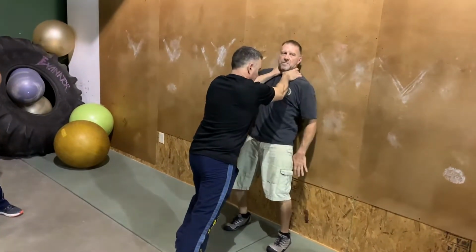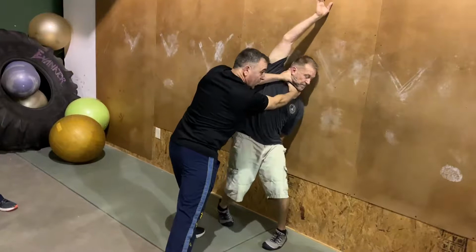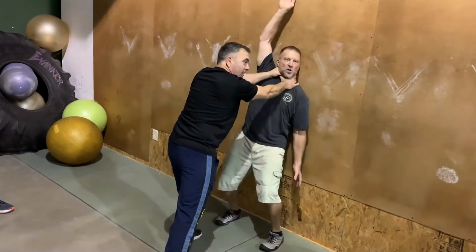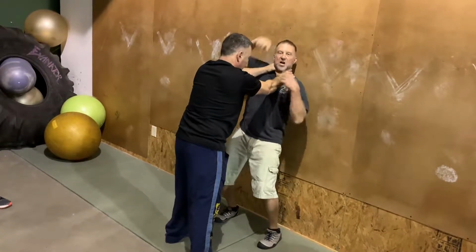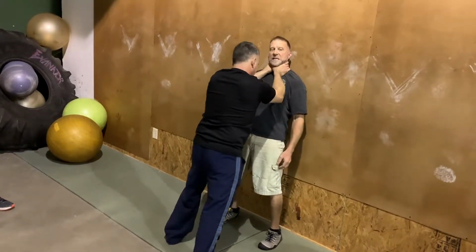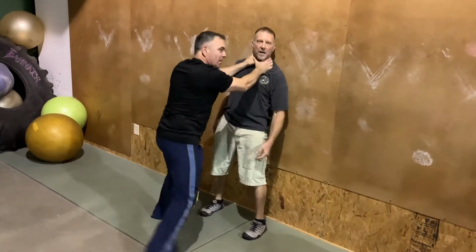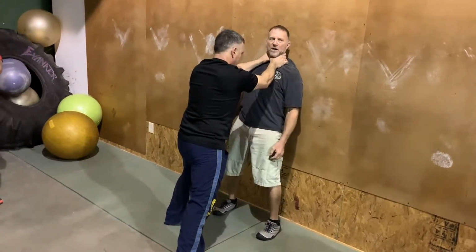Fall break. Hip came out of the wall. Look at this. Feet still the same. If you turn both your feet, watch my shoulders. A normal reaction to this push, a normal reaction to this is trying to turn your shoulders. No way. Headbutt, knee, kick, whatever.